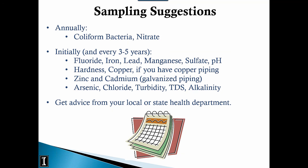And then we also recommend sampling for this list that's here, and anything else that you might get advice from your local or state health department. So, out east, like in Massachusetts, where they have uranium issues, you may call your county health department or local health district, and they may say, yeah, we do have uranium problems here, so you might want to sample for that as well.